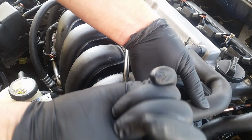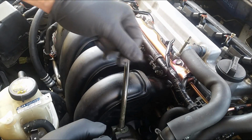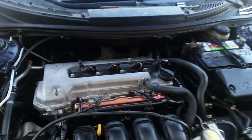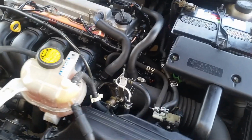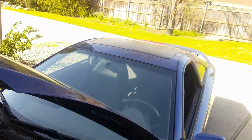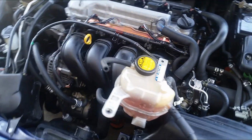This is my 2000 Toyota Celica GT. I rebuilt the engine recently. The car started up no problem. As you can see, the car is being warmed up. There's no smoke coming out from the exhaust. Right now I'm just getting all the air bubbles out of the coolant line.